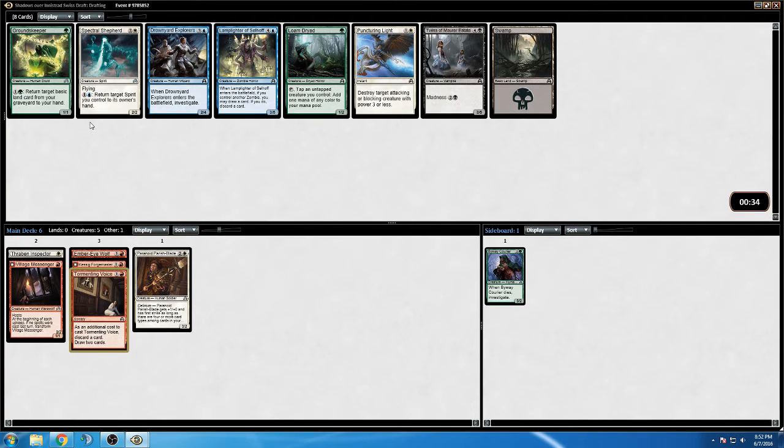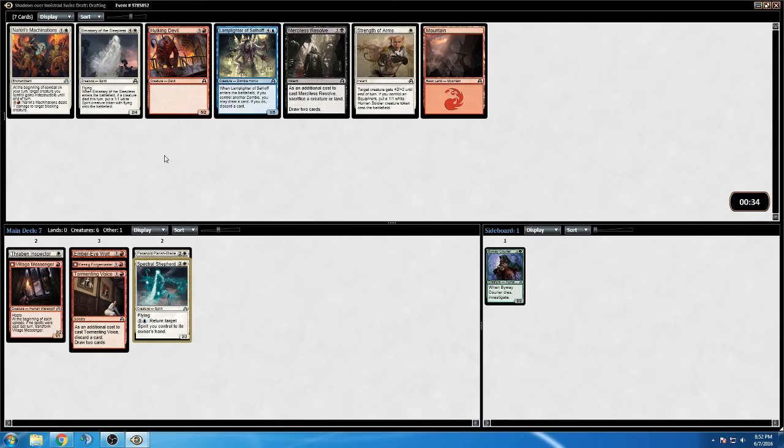So what do we have here? Spectral Shepherd, probably not with this activation. So 3 for a 2/2 flyer, or Puncturing Light. Puncturing Light isn't great because I can't actually clear a blocker with it. I think I probably just want to take Spectral Shepherd here. If I had gone black, this is reasonable. Yeah, I think I just go with Spectral Shepherd.